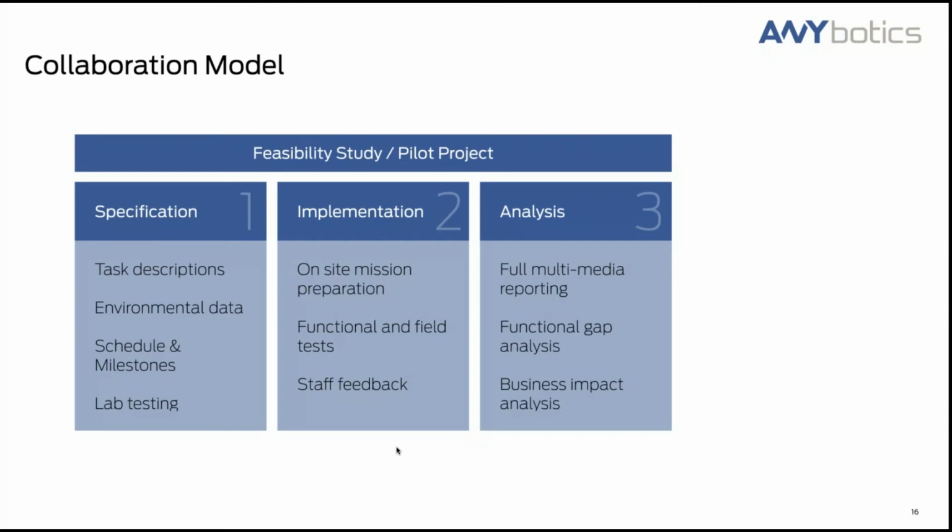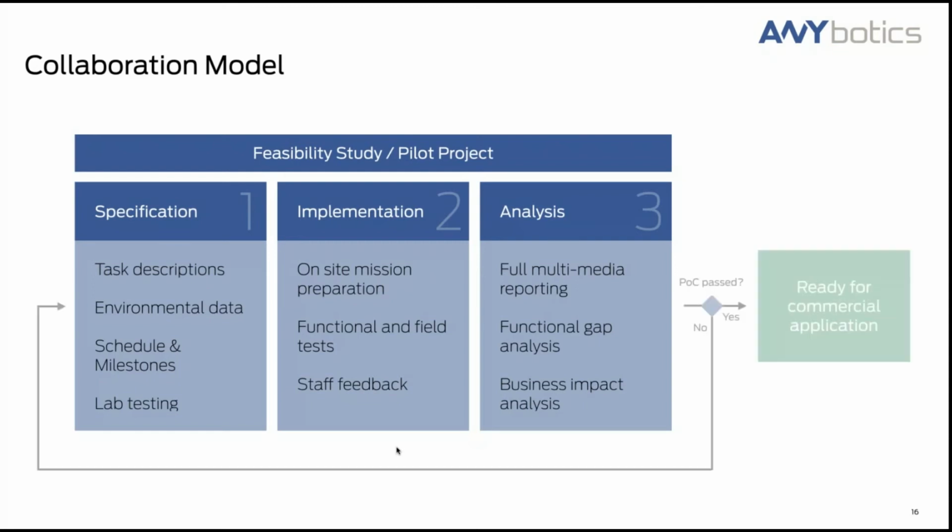We then go about analyzing what was working, what was not working, and do a gap analysis. And take all of this information together with the customer to define what is the business impact, how is this going to scale with the customer. Now, after such a pilot project, we can ask whether the requirements were fulfilled. If no, we should start another project, or if yes, we get one step closer, ready for commercial application.